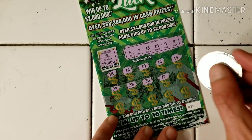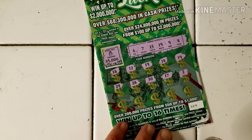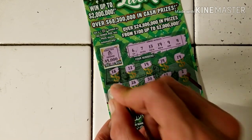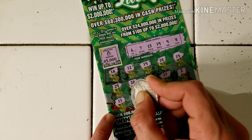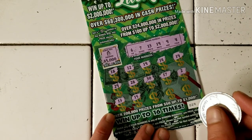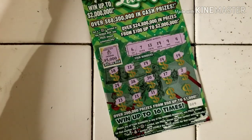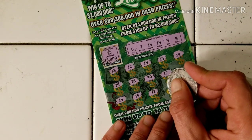17, nope. It'd be cool if they give me another 19. 2. Got another smash. Kaboom, kaboom. Come on, let it be a real kaboom. 15. See, it's funny because I always hit when I start talking smack. When I start talking smack about the ticket, that's when it goes kaboom on me.